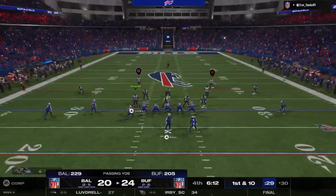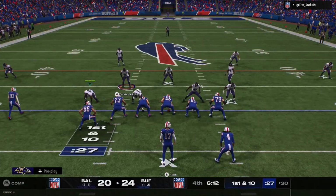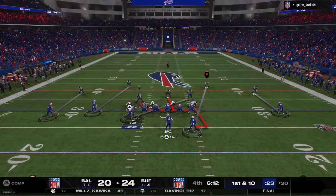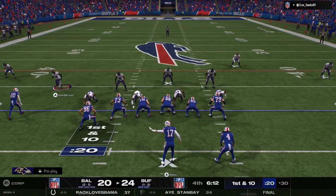Buffalo offense ready to go for their next drive. Their lead is back down to one score after the touchdown a moment ago. First down's a must on this drive as they start out here, first and 10.